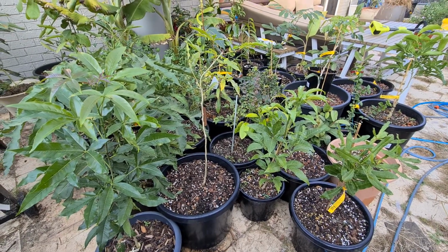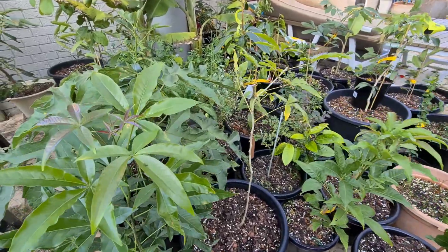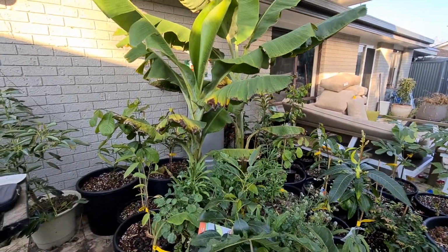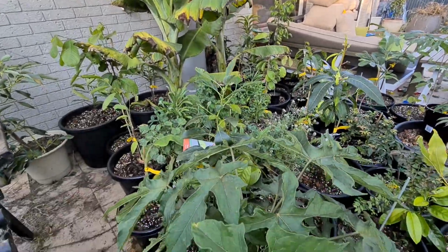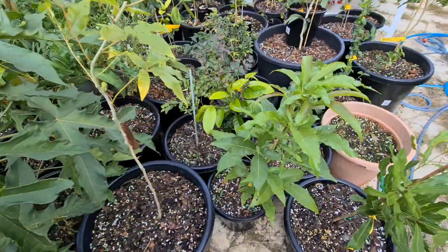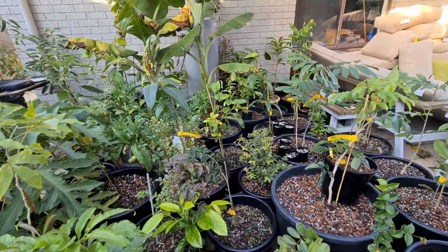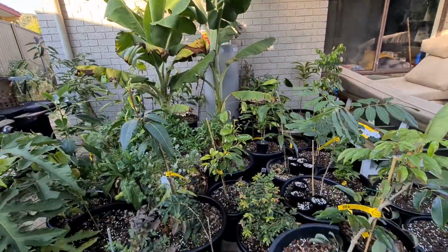So, I'm here with a bit of an update on how these plants are going so far. It's the final day of April, which means we're about to go into the very last month of autumn before it really starts to cool down really quickly. This April has already been a very cold April.